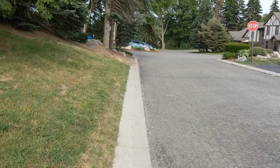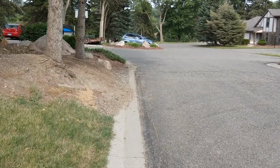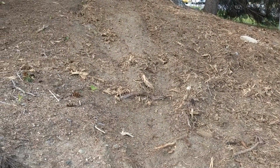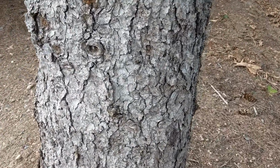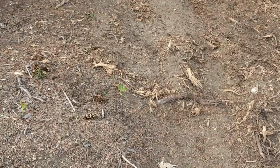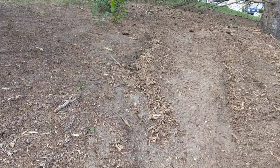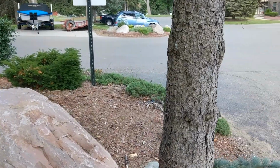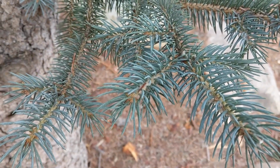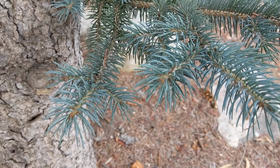Me talking, I guess you can get an idea of the microphone. I don't know what setting I actually have set the microphone in, but I will check that once I'm done with the video. Close to the tree. Nice little pullback. Close up. Nice and crisp. I'm probably about 3 inches away from the plant. At least 3 inches.